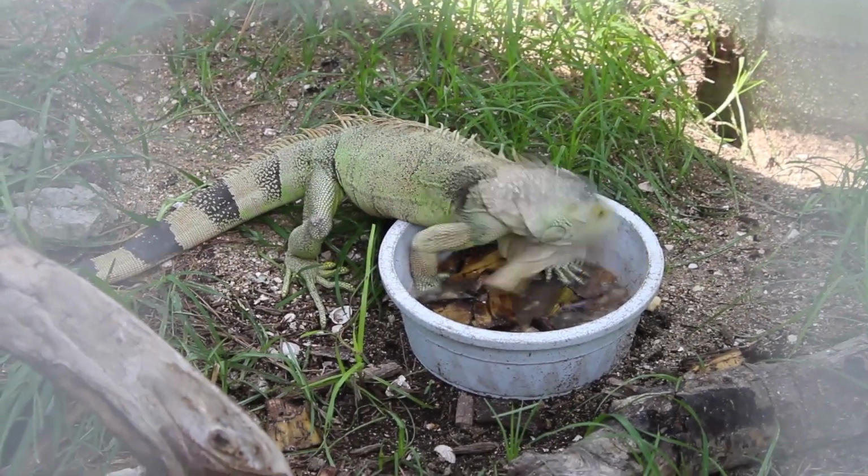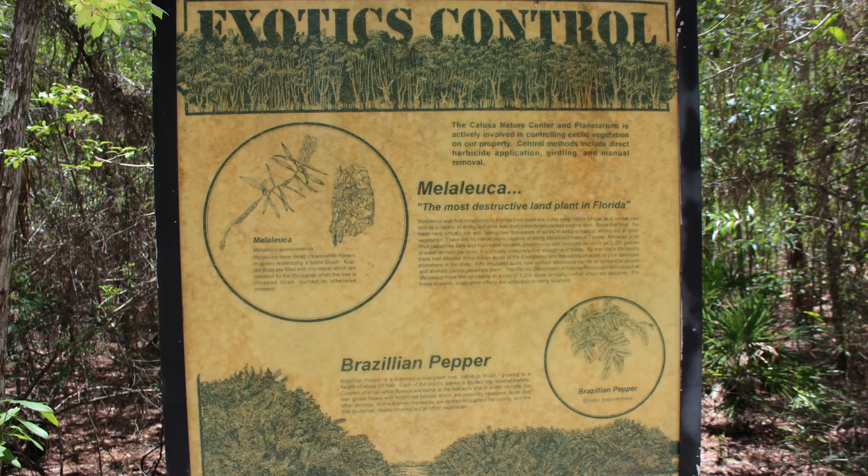Most situations with invasive species, when you talk about what they do to an ecosystem, you're talking about outcompeting everything else. And what they'll do is they'll completely extirpate all the other species that live there, and the invasive species will be the only ones left.